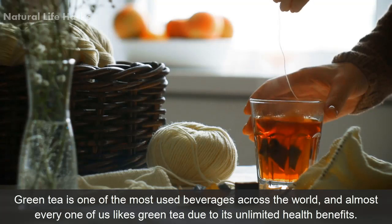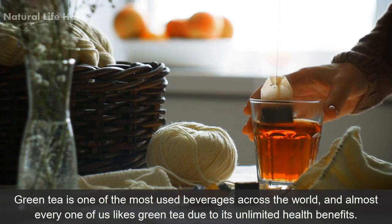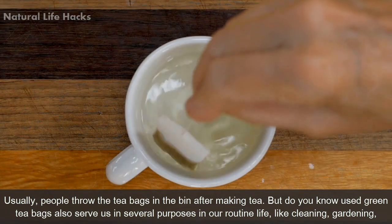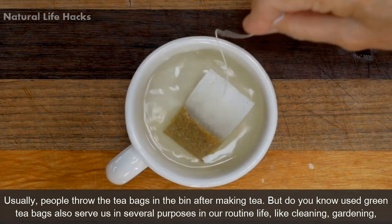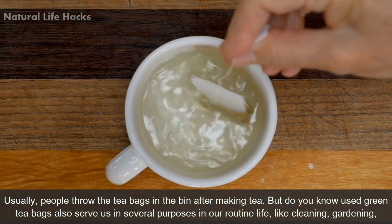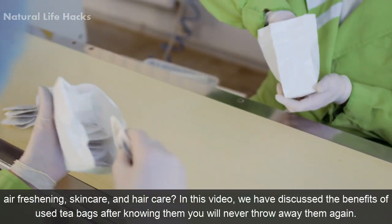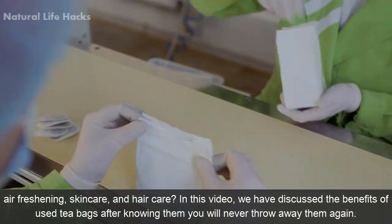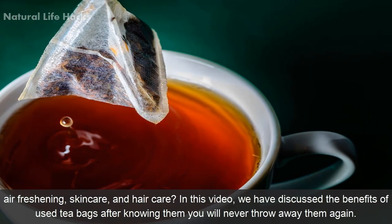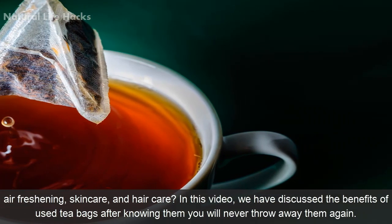Green tea is one of the most used beverages across the world, and almost every one of us likes green tea due to its unlimited health benefits. Usually, people throw the tea bags in the bin after making tea. But do you know? Used green tea bags also serve us in several purposes in our routine life, like cleaning, gardening, air freshening, skin care, and hair care. In this video, we have discussed the benefits of used tea bags. After knowing them, you will never throw it again.